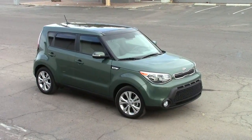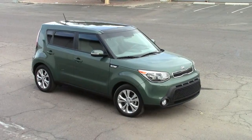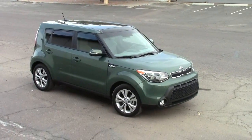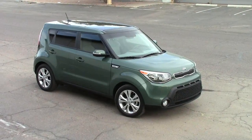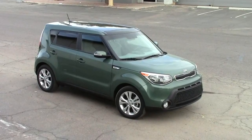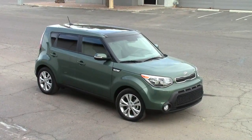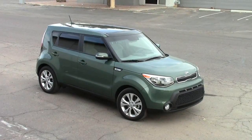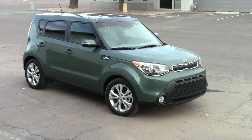I put over 600 miles on this Kia Soul with my highway trip. Found it very comfortable to drive. Excellent high-speed stability. Overall average 27 miles per gallon, which is about all you're going to get off a box-shaped car like this since we're pushing a lot of air. I might mention though, around town I'm still getting 24 in heavy city traffic, which I consider very good.